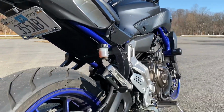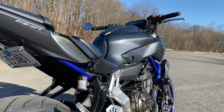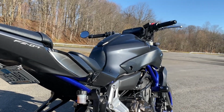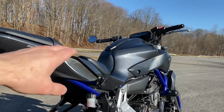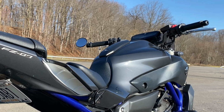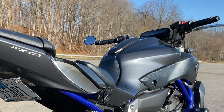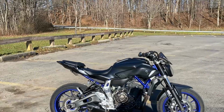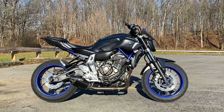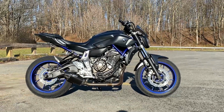Some other cosmetic changes on my bike that the previous owner already did is actually the mirrors. It makes a big change in the look of the bike. I just have that one mirror on the side, the bar end mirror, and it looks so much different than my friend's stock FC07. This bike looks so much better, and I absolutely love it. God, this is an amazing angle off this bike right now. Jeez, looks so amazing. Tell me this bike does not look amazing.